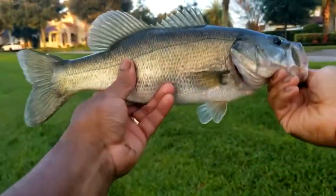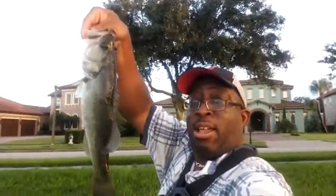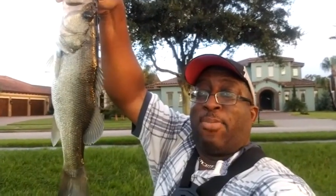So I'm really happy about that right there. Raise him up, show him out. That's a nice one right there. All right, everybody. It's Topwater Johnny here. Just want to show you another one that we got on Captain Ken's micro frog. So that was big time right there. Throwing that little frog made all the difference.